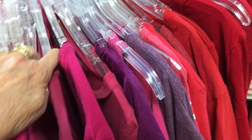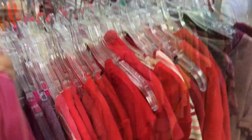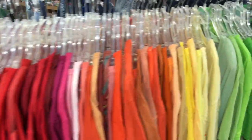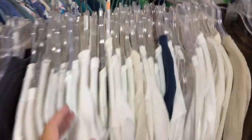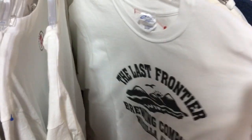Pink T-shirts. Look at that. You look at the size. That's an Old Navy brand. See? These are men's. Every different color T-shirt you could ever possibly want. They're all here. Look at this. They're broken up. You want a men's T-shirt.